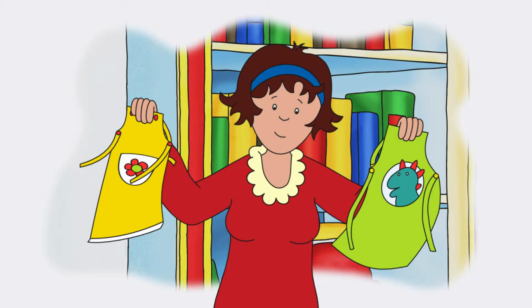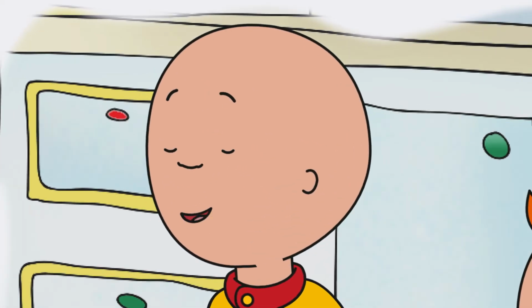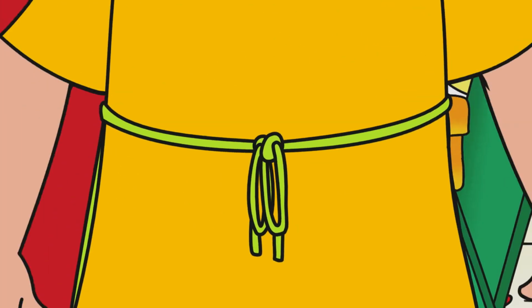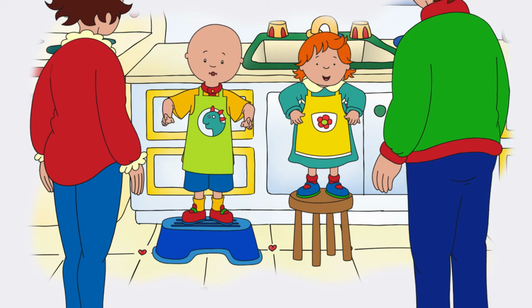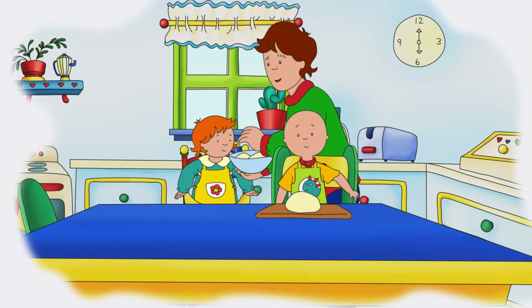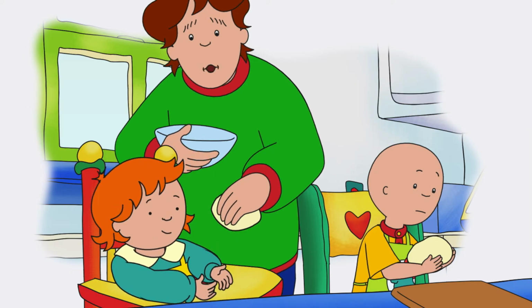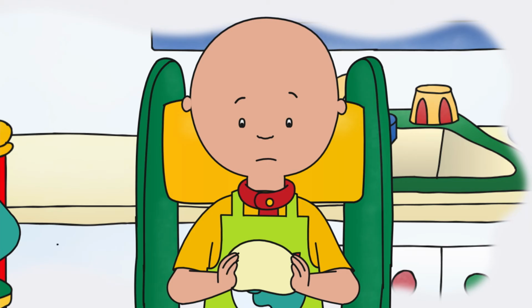Every chef needs an apron. Flowers! And a dinosaur, just like Rexy. Now we look like real chefs, Rosie. Here you go. You each get some pizza dough. This doesn't look like pizza. That's because we have to turn it into pizza. And to do that, we have to knead and roll the dough.